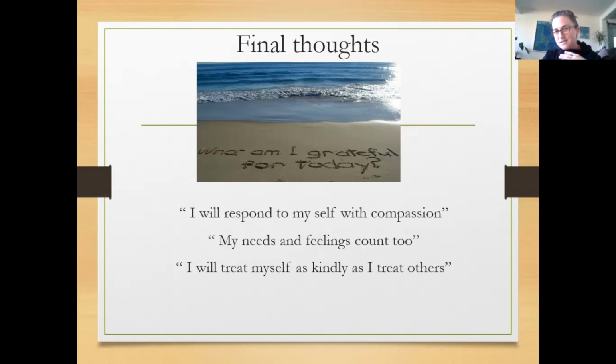Oftentimes as caregivers, these things don't come to the forefront. And this is just a really good reminder for you that you should be at the forefront and do whatever you can to get yourself there without guilt, without stress, because that's kind of defeating the purpose, right?